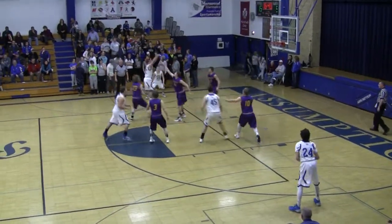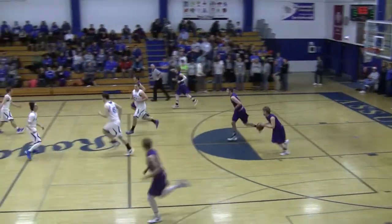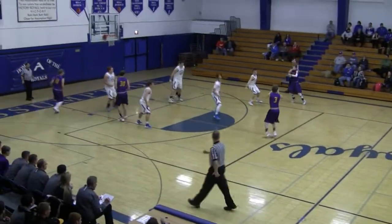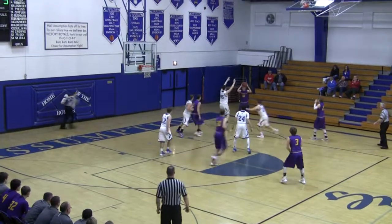Baltus goes to the left elbow. He'll put it up. It won't fall. And Carlson with the rebound. So we played a minute and a half in half number 2. Nobody's still denting the scoreboard. Still 15-9.